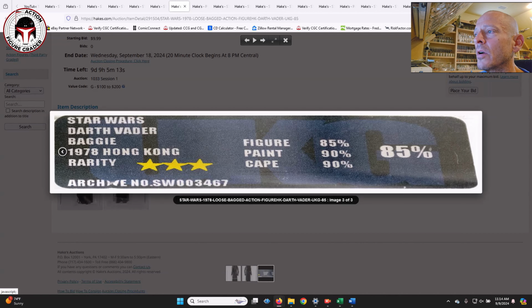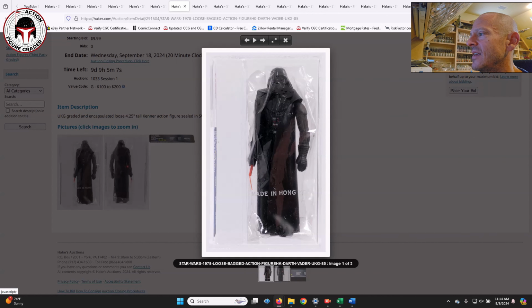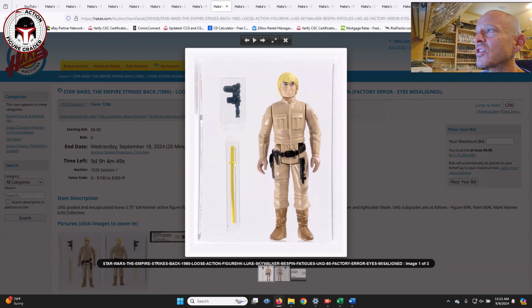This is the older label style from UKG, so it just says baggie. Looking at it, it looks like it is the SWB baggie. So another early Darth Vader baggie, and there's others that I didn't include, but it gives you a rough idea of some of the stuff that's out there. There's a PBP Darth Vader, UKG 85%, so there's a Spanish Vader there. This is an interesting one.